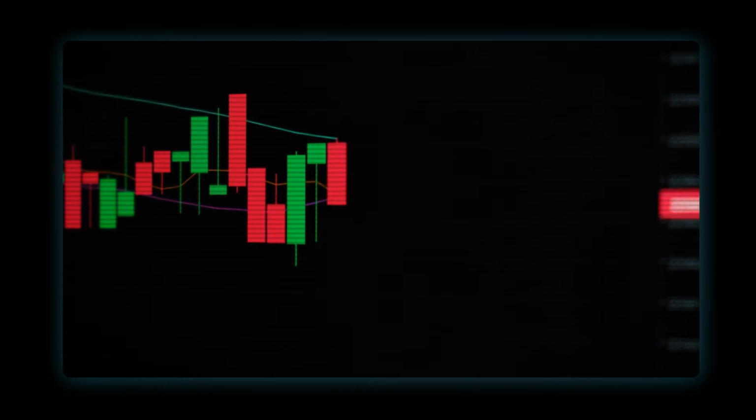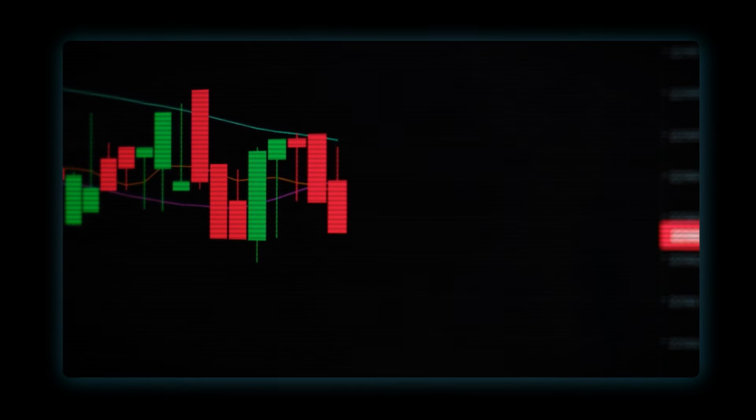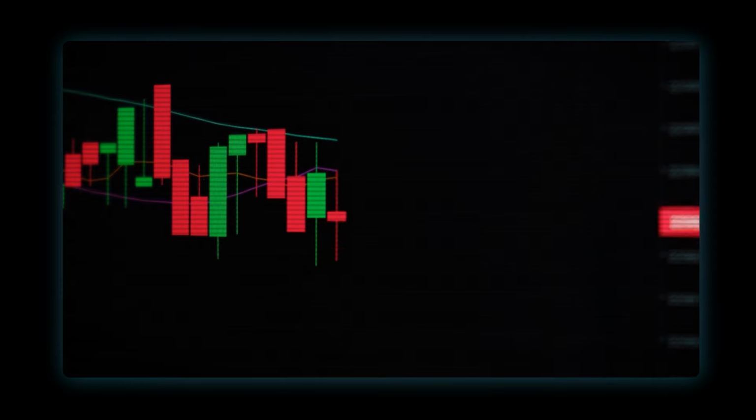Now, another thing is a lot of new traders, they will start with maybe the 1-minute chart, right? And the 1-minute chart is a good chart. I'm not saying that you can't trade a 1-minute chart. What I'm saying is a lot of traders will go to the 1-minute chart because, number one, they think that the 1 minute will provide them more trading opportunities, right? So they will find themselves over trading like crazy.